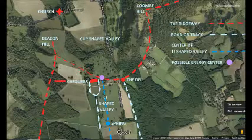The dell is the midpoint in the chalice. Chequers is the lowest point, so they both hold a position. Chequers is kind of the yin position because it's coming around but sinking down, so it comes to the lowest point at Chequers and then rises up to Beacon Hill. Along the midpoint of this valley, this is a U-shaped valley travelling north, and then it drops into a cup-shaped valley here. So not only have you got the shape of the ridge and the tracks making a chalice, the shape of the land makes a chalice as well.